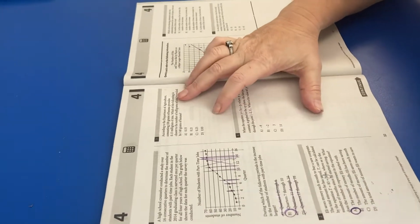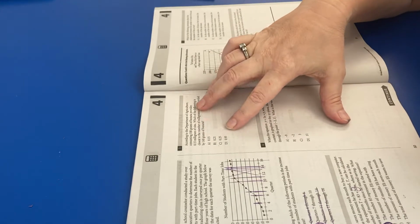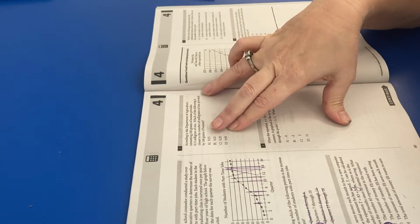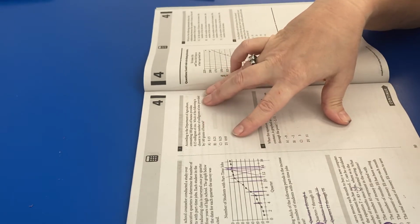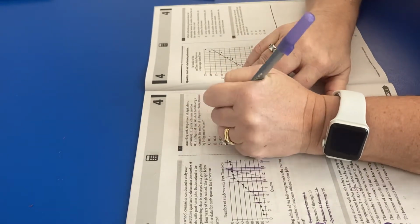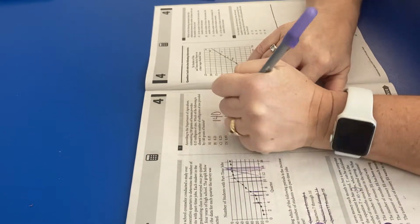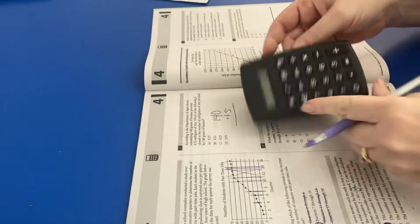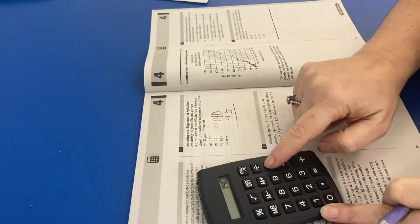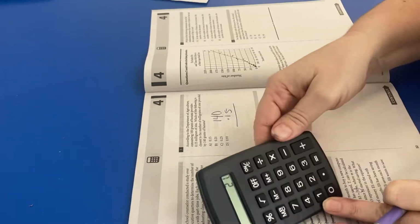Then the next one: according to the Department of Agriculture, consuming 100 grams of banana provides 0.15 milligram of zinc. Which of the following is closest to the number of milligrams of zinc provided by 140? Oh, this is easy. We just multiply 140 times 0.15. So we're going to get our calculator and go 140 times 0.15. And what do we get? We got 21.